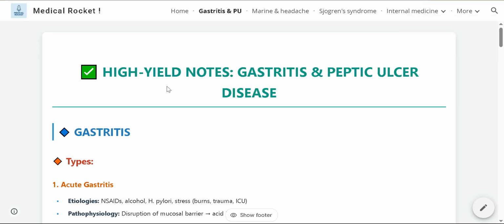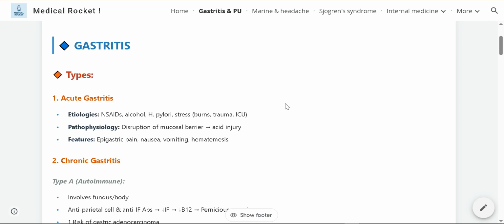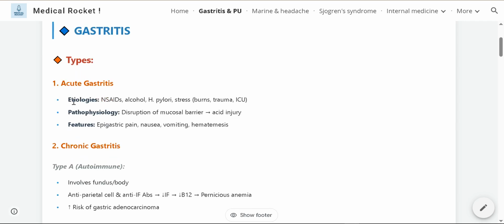Acute and chronic gastritis, two distinct entities, both centered around inflammation of the gastric mucosa, but with very different mechanisms and consequences. Start with acute gastritis. This is a sudden, often transient inflammation caused by things that aggressively disrupt the gastric mucosal barrier.